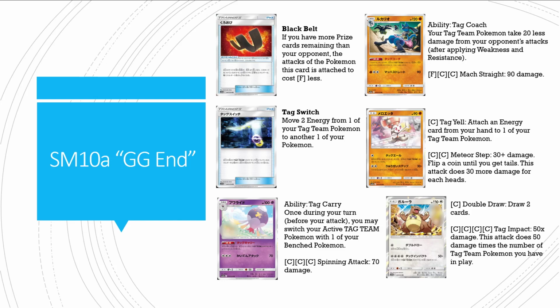As is the Kangaskhan, seems pretty basic. For a colorless, you get to draw 2. And for 4 colorless, you do Tag Impact, 50 times the number of tag team Pokemon you have in play. Not really a big payoff for having lots of bench-sitting tag teams. We haven't seen any tag teams yet that have an ability. So there's not really any reason to have a Kangaskhan up front and then a bunch of tag teams just waiting in the wings, especially because this guy is so expensive to attack with. So doesn't seem all that inspiring.